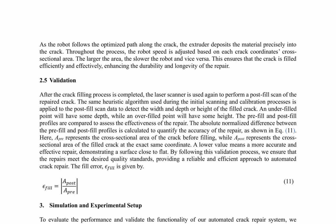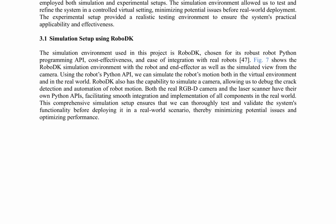To evaluate the system's performance and validate its functionality, both simulation and experimental setups were employed. The RoboDK simulation environment enabled testing and refining the system in a controlled virtual setting before real-world deployment, ensuring practical applicability and effectiveness. The simulation setup includes the robot, end effector, and simulated camera view, allowing for smooth integration and implementation of all components in the real world.